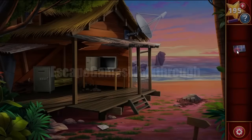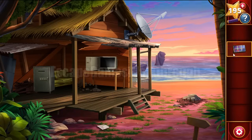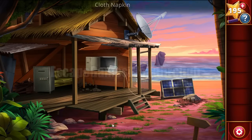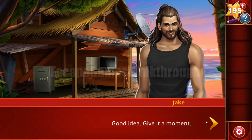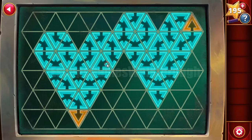So now it's morning and we can install this solar panel. Here we are to connect it, use this napkin to dry, to clean it. And the computer is powered on, so here's a puzzle to solve. Well, we need to start from this starting triangle and reach the end triangle. And if we step on the triangle, it rotates. So we need to find the correct path to reach the end.